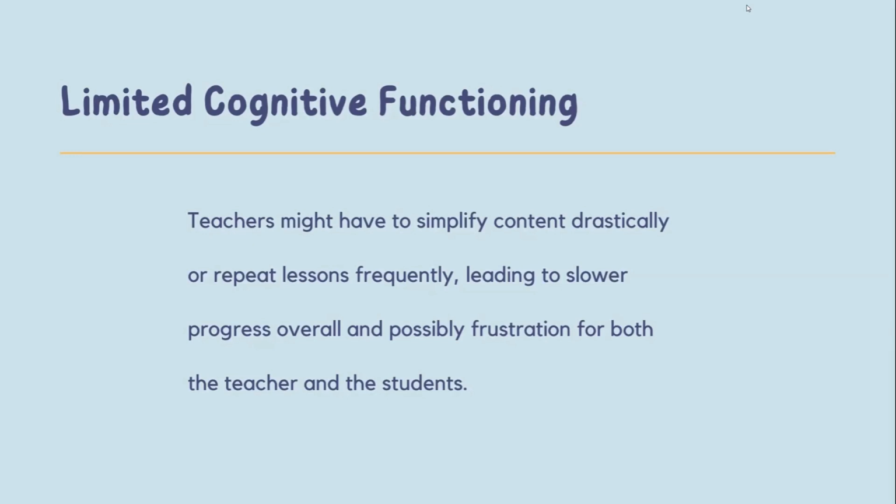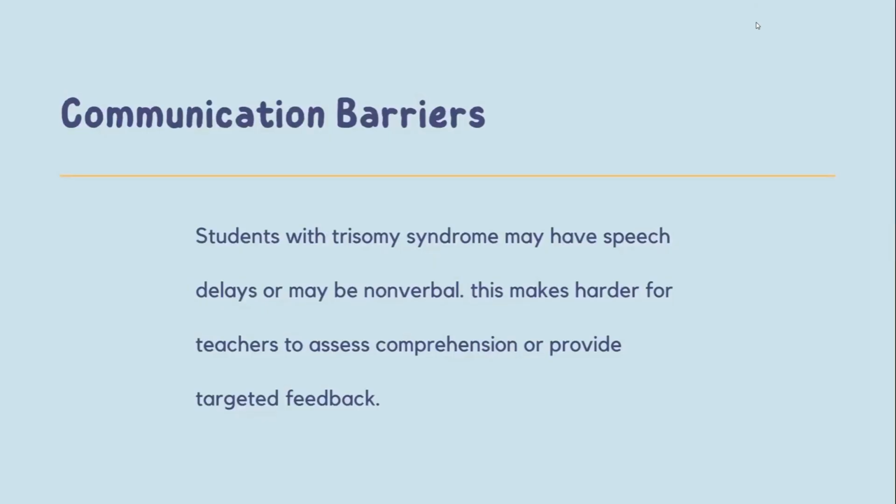We also have the next one, is... Yes, can you, Selma, go ahead? Yes, we have communication barriers.